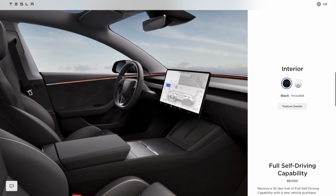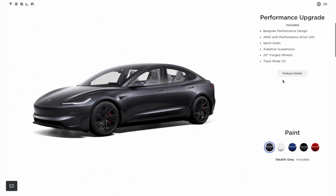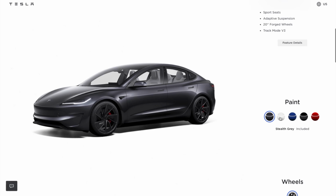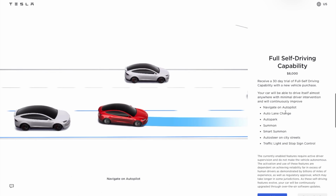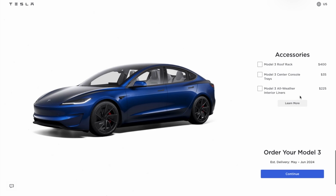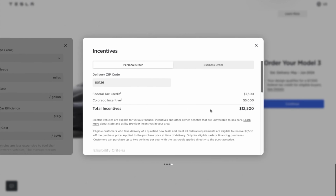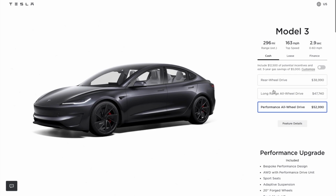let's do this first. If I upgrade to a white interior, I can still have the Stealth Gray with the white interior. But if I change any upgrade on the paint at all, you see I change the paint to white or blue with the white interior, the Performance is no longer qualified because it went over the limit on the tax credit. The cap on four-door sedans like the Model 3 Performance is 55,000. So if your price before tax and fees goes above 55,000, you won't qualify for the 7,500.